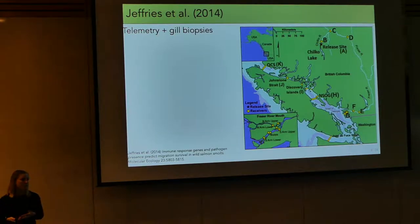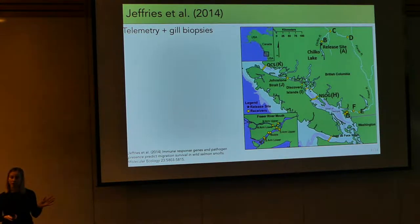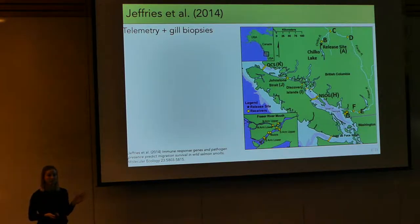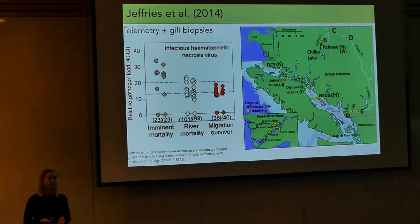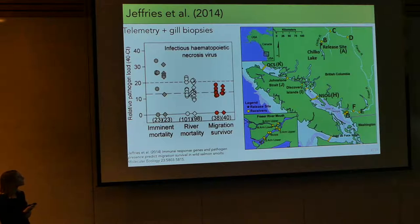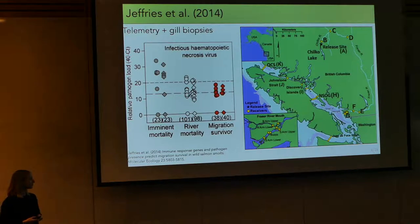In order to look at some of the mechanisms influencing survival here, Jeffries et al. took non-lethal gill biopsies from the tagged fish in 2012. And they found that a virus called IHN was most prevalent in the population and seemed to be associated with migration fate. Here on the x-axis, we have three survival groups, starting with imminent mortality, which are those smolts that died in the first 14 kilometers of migration, so they didn't make it to the first array.